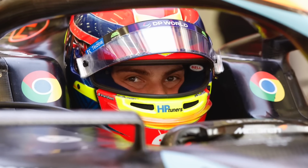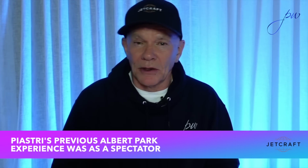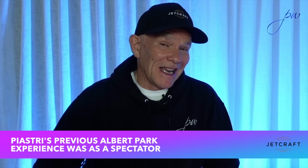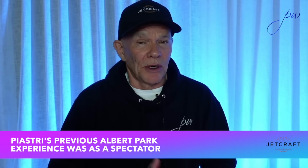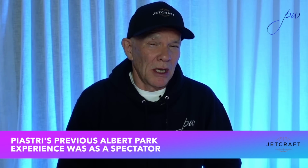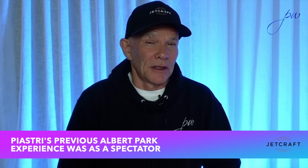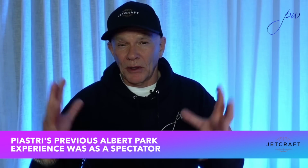Oscar Piastri had never been to Albert Park before, and the same goes for Logan Sargeant. Logan didn't get out in the second session at all due to an electrical problem, but Oscar had a very good morning, was quick straight away, obviously thanks to sim work, and he got straight into it. And then in the afternoon, when it rained, they put the intermediates on the McLaren.